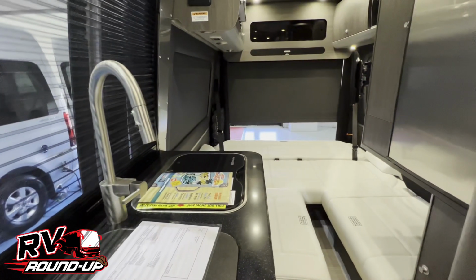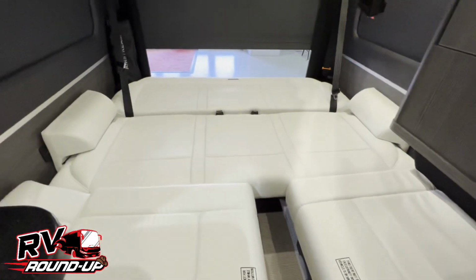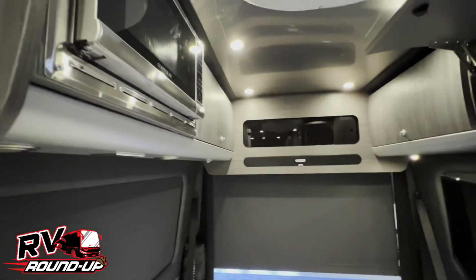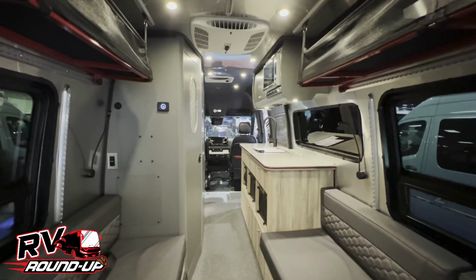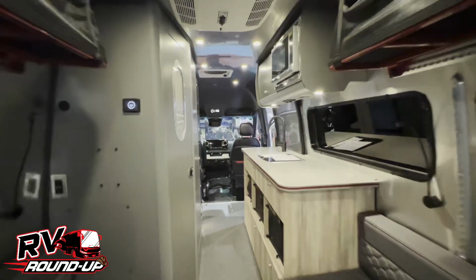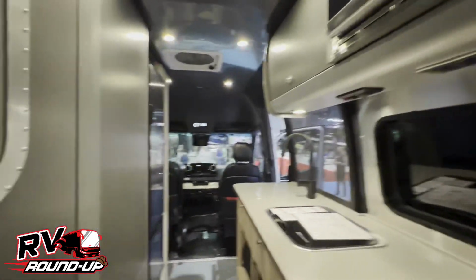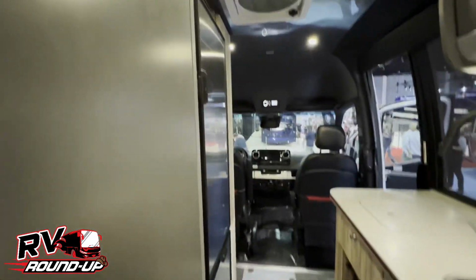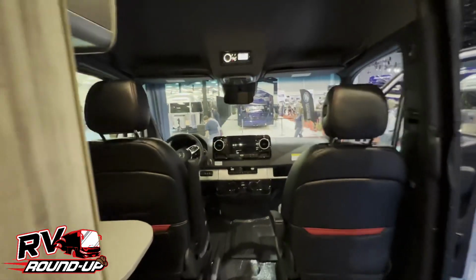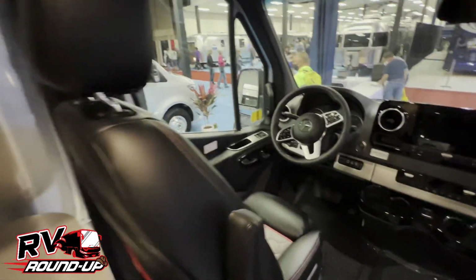This is one of the shorter Sprinter vans, but you can see where you can lay it out. You can have a bed, get a little sleeping in. I mean, they have just thought of everything. This could just be camping in the ocean for a weekend as well, obviously. Nice big kitchen, nice big workspace, all them good tailgating foods. You've got a bathroom, the refrigerator, a beautiful cockpit to drive. I wish you guys could feel the leather. It is plush. So nice.